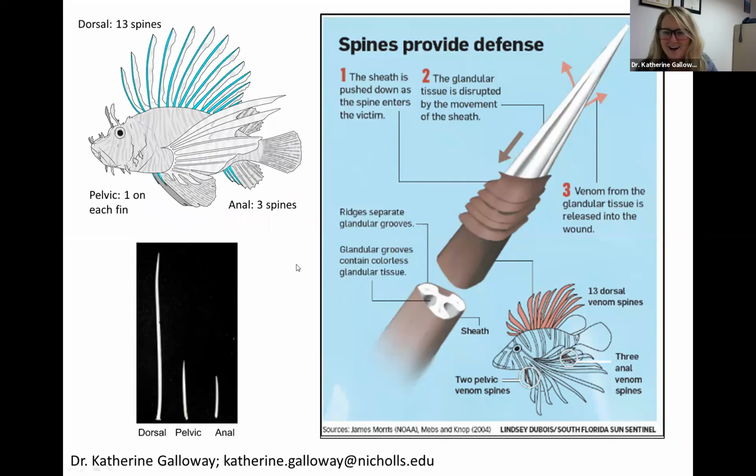All right. Hi, my name is Kate Galloway, and I'm going to be talking to you today about lionfish spines and lionfish venom. So, before we get started about some cool, fun facts about lionfish spines, let me break down the difference between poison and venom because this is a very important difference.